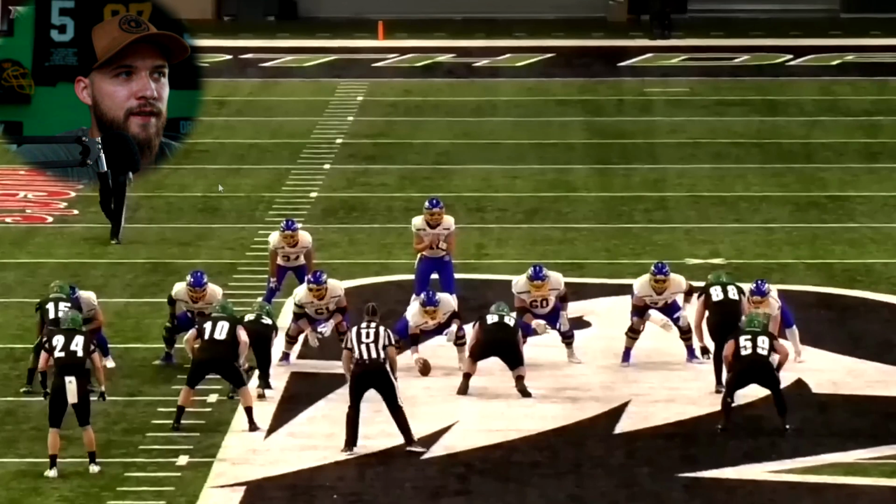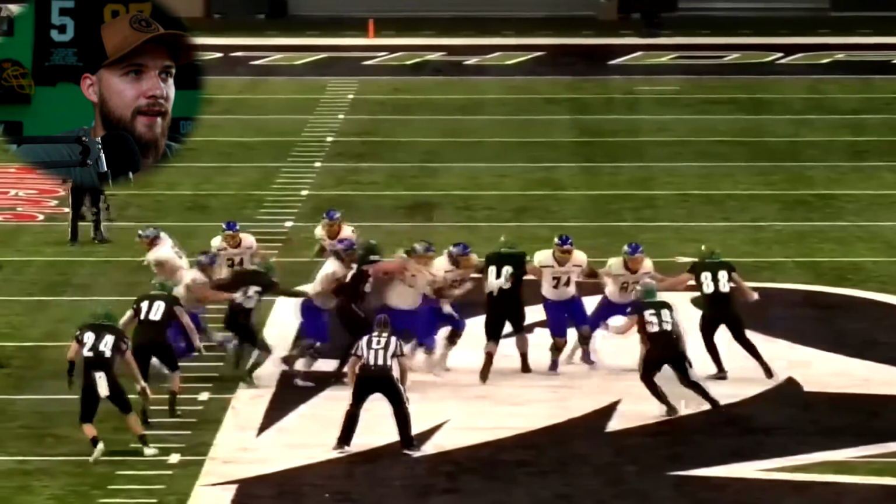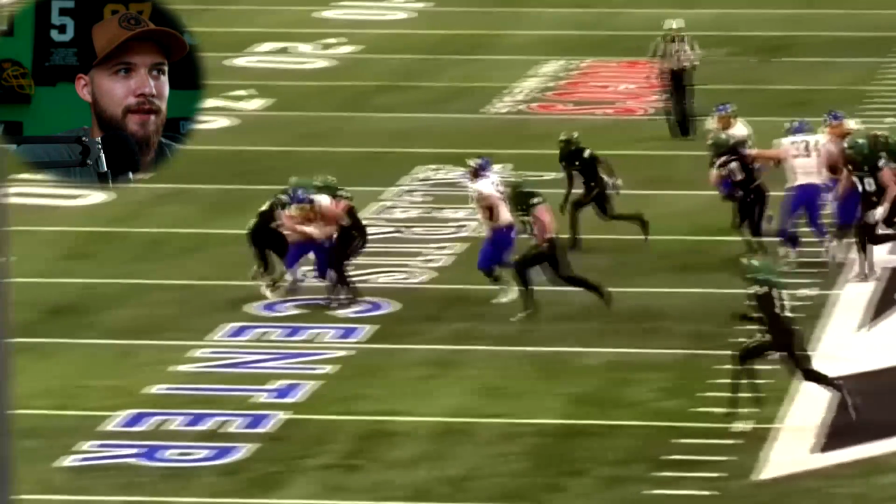Here's another view of it since the other one was kind of hard to see. So we have Tucker Kraft in line on the right side of the offense here. He's going to block inside and seal that edge for his quarterback, and like I said, basically pancake that defensive end down to the ground and simply lay on top of him.